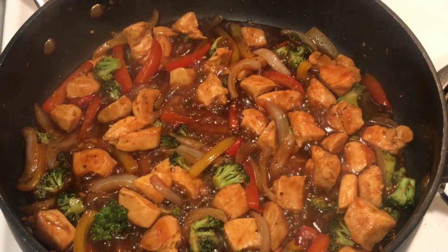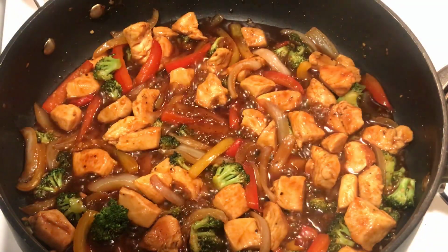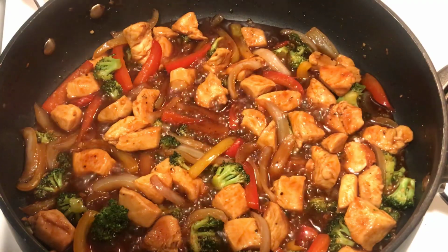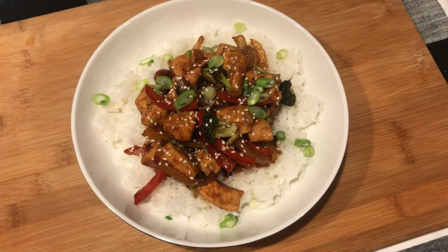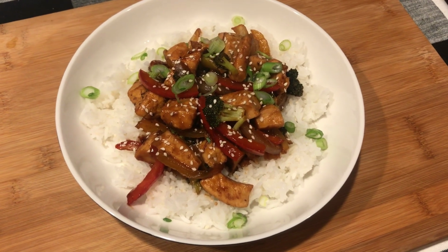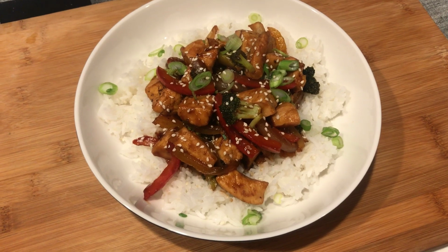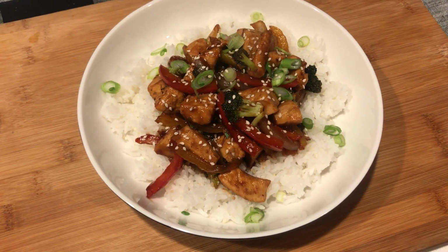So like I said, once I get my sauce down in here, I do let my chicken and veggies simmer in it for a little bit. And then once that's thickened up a little bit, I serve it over some rice. I garnished here, as you can see, with some green onions and a little bit of sesame seeds. That just makes it look pretty, and the green onions add some freshness because the sauce is a little bit sweet.